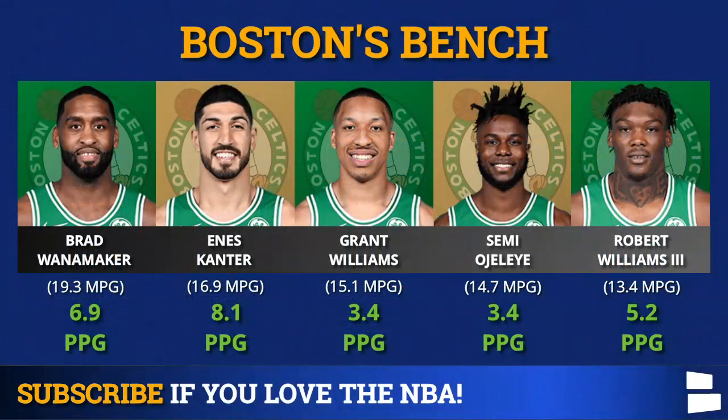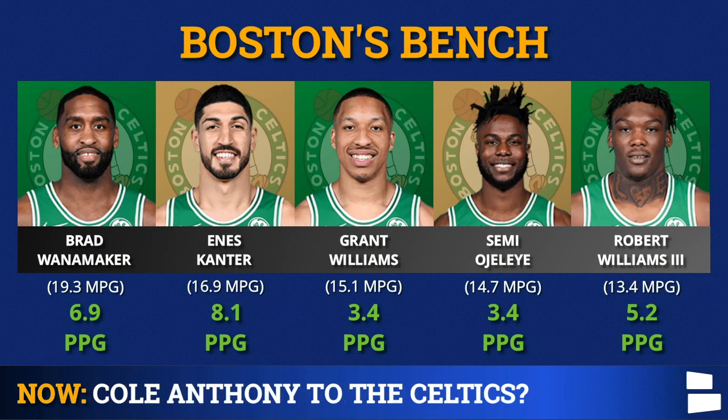Their leading guy off the bench, besides Marcus Smart, who I'm not including because he started most of their games, was Brad Wanamaker at 19 minutes per game. He averaged 7 points. And then it was Enes Kanter, Grant Williams, Semi Ojeleye, who didn't even play in the playoffs, and Robert Williams, who is basically a spot player when Enes Kanter is struggling a little bit. And when Brad Wanamaker is your backup point guard, he does not want to make me play him anymore. I'd rather have Cole Anthony than Brad Wanamaker as my backup. But you guys can decide.